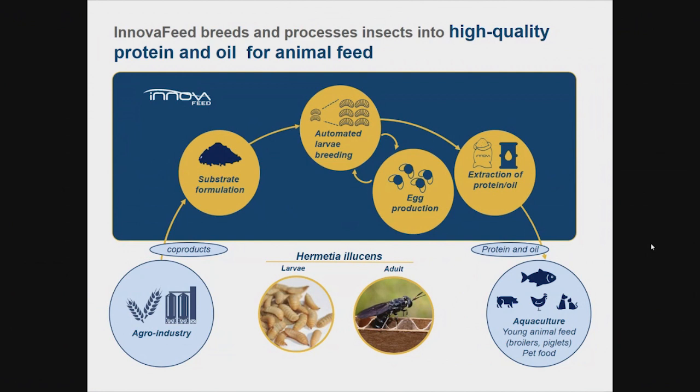So at Innovafeed, we actually cover several steps of the value chain. We formulate the feed for the insects ourselves. We cover the breeding, the reproduction of the insects, as well as the final transformation into two types of products. Firstly, a protein made of the insect, as well as an oil made of the insect, which we commercialize for aquaculture as well as agricultural and to some extent on the pet food market.